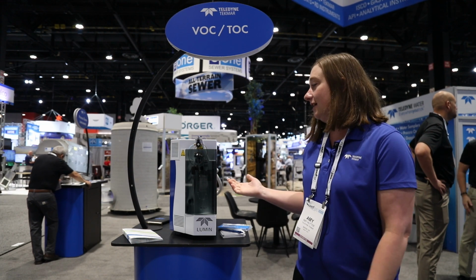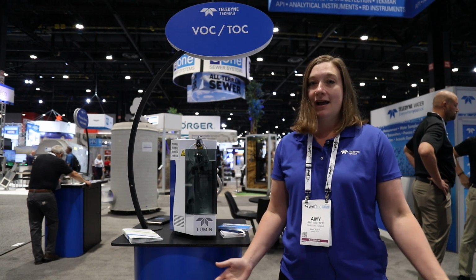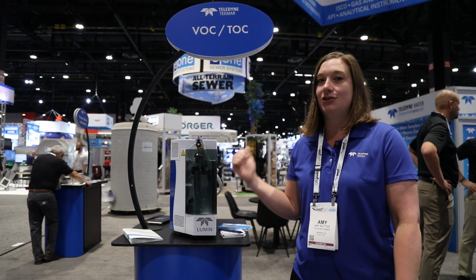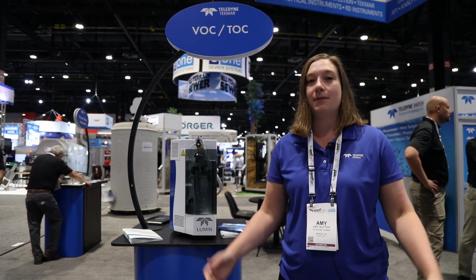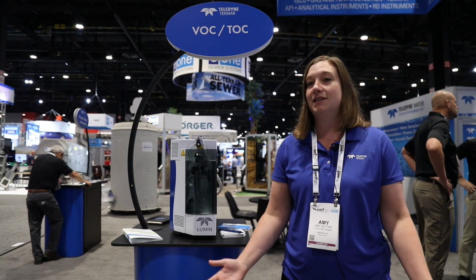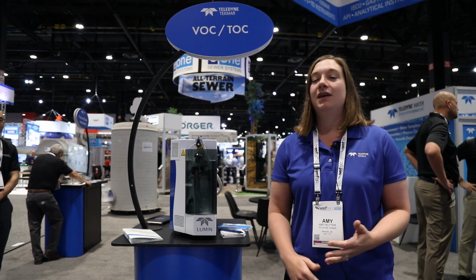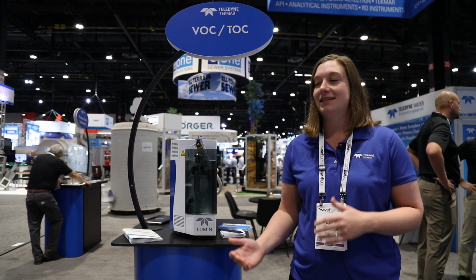Here I have the Lumen Purge and Trap Concentrator for drinking water analysis. It purges a sample, traps it, and sends it to your GCMS for analysis. If you have any questions about your purge and trap analysis or VOC analysis in general, I'm here to help you with methods, or any kind of questions that you have about the instrument itself.